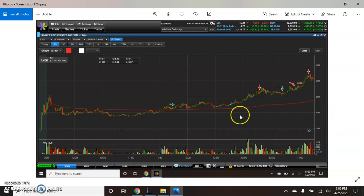And I noticed that after the one washout, two washout on that first higher low pullback right here, you could take a starter, and then if you're buying here and cutting here, you're basically going to be break even because you're winning from here to here and losing from here to here.